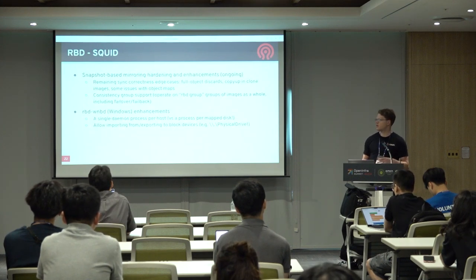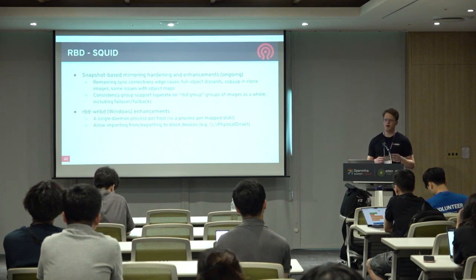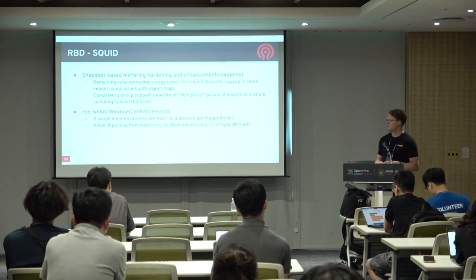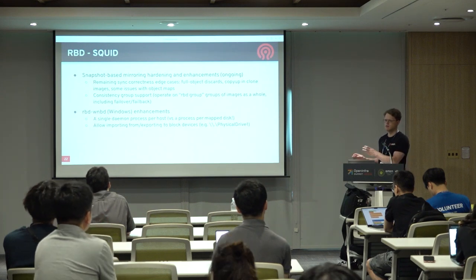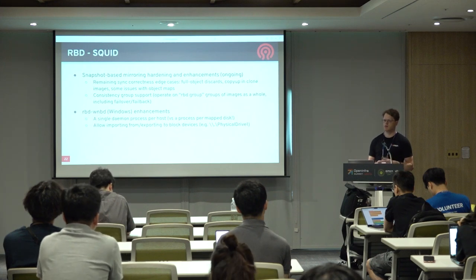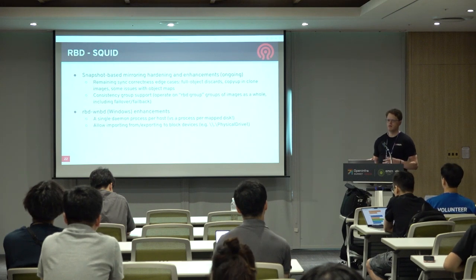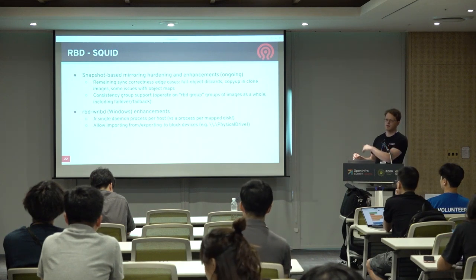Other major pieces for RBD are around disaster recovery, and we have a couple of methods of doing disaster recovery without RADOS. Originally, the first method was journal-based mirroring, which is writing down every change that happens to a block device and replaying that exact journal on the second site. This is nice, but it's very inefficient because it requires you to write to both the journal and the device itself, so it roughly requires twice the IOPS. So the second method that we've been developing uses snapshots, taking the difference between snapshots and just replaying that difference in the second site.